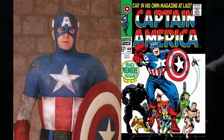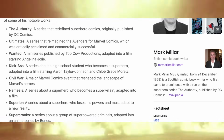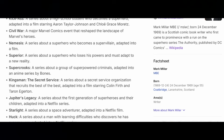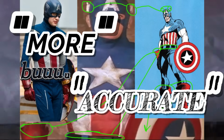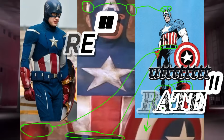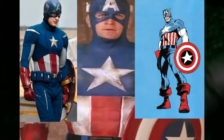Now, this is in no way throwing any disrespect in Mr. Millar's direction. He is a tremendously successful comic book writer. And in some respects, yes, this outfit is more accurate, but in many more respects, it also isn't.